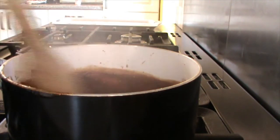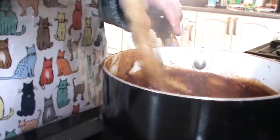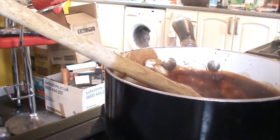And that was getting very thoroughly bubbly there. So I'm going to move it off the hot hob. And what I'm now going to let that do is cool before I put it in my plastic tub, because otherwise the plastic tubs react badly.